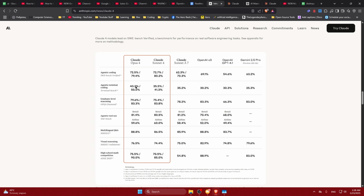Like if you see here, it's very good for the agentic terminal coding, the agentic coding, the graduate level reasoning. It uses agentic tools quite well. So I don't find any reason to use Opus 4. And I think this goes to show that Anthropic may have hit a wall with their best model. A 2% absolute upside really doesn't matter. It might be just the data and known improvements.